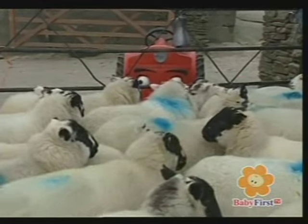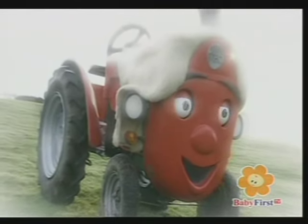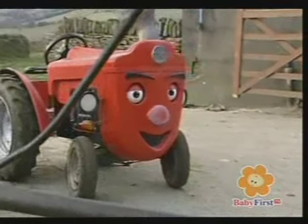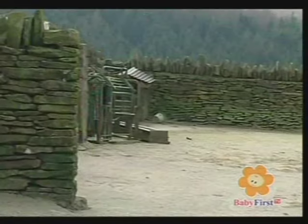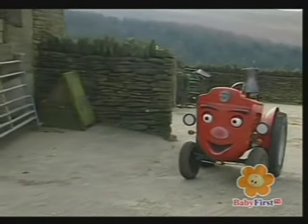Tech's eyes opened very wide. Imagine him dressed in a woolly fleece. Yes, he quite liked the sound of it. He'd certainly be warm, but what if the wool made him itchy or got caught in his wheels? Maybe it wasn't such a good idea. Better keep moving. Moving around is definitely the best way for Tech to keep warm. So off he went to find the hens. How do they keep warm in such frigid cold weather?